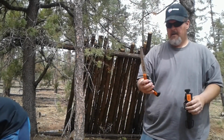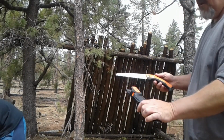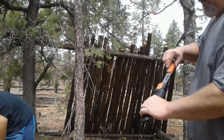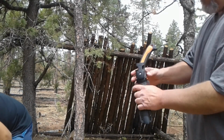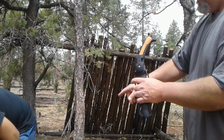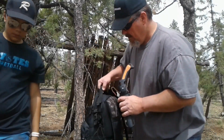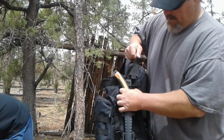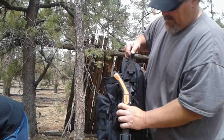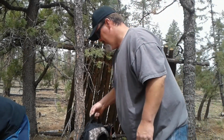saw that Mikey's going to be using. And it comes with this cool little holster for it. We'll see how that one does. And it's really cool because it's the belt loop that's on it. It has a little clip, and I've got that attached to my backpack right there. So it just clips on my backpack like that, and it ain't going nowhere. Check that out. That's pretty cool, huh?